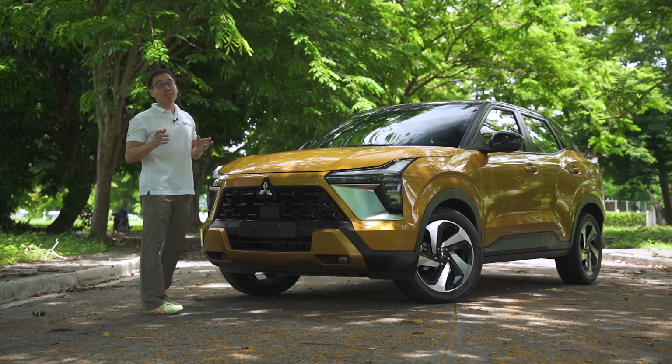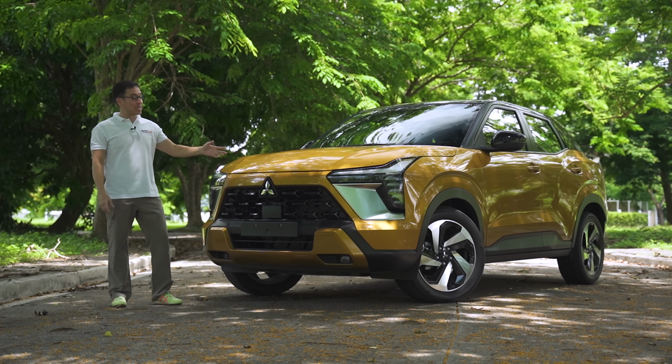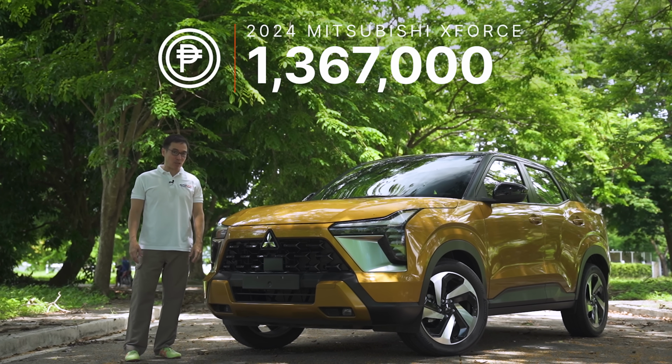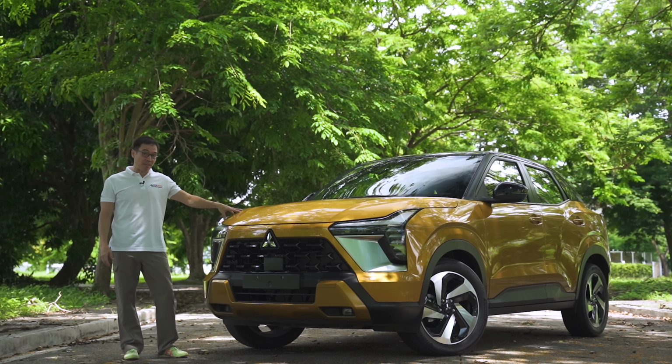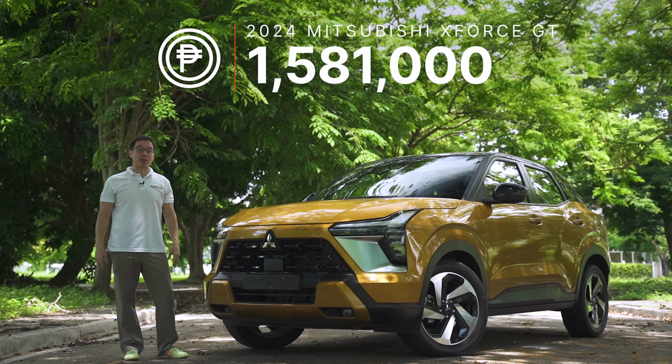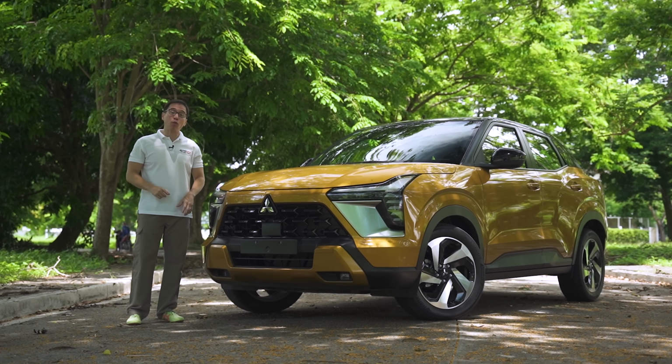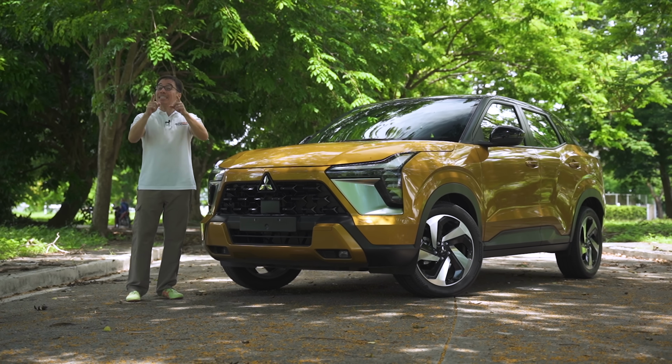Last and most important piece of information, its price. The GLS, the lower variant, comes in at 1,367,000 Philippine pesos, while this GT variant comes in at 1,581,000 Philippine pesos.